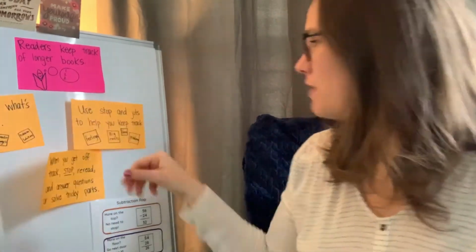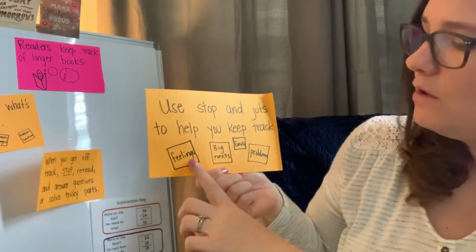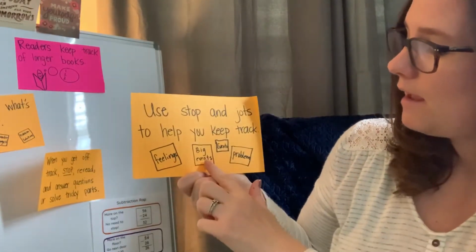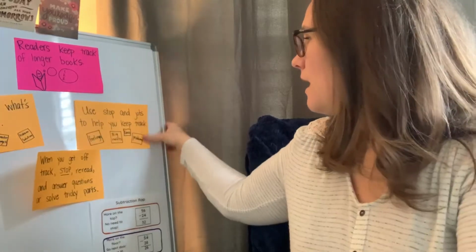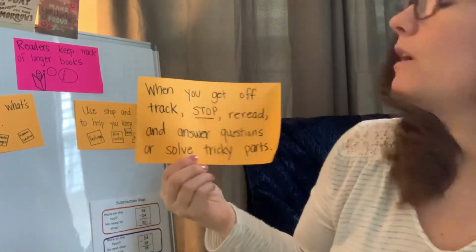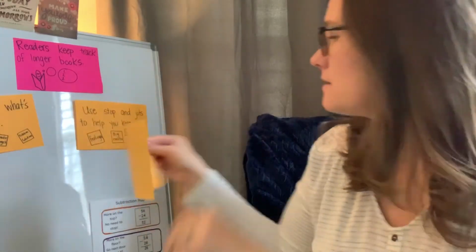To help us keep track of that, we can use stop and jots and plunk them right in our book like we always have done. You can make note of feelings or feelings that change by the character. Again, the big events and the problems that happen or the solutions that happen. And then finally, when you're noticing you're getting off track, we always need to stop, reread and answer questions or solve the tricky parts that don't make sense to us.